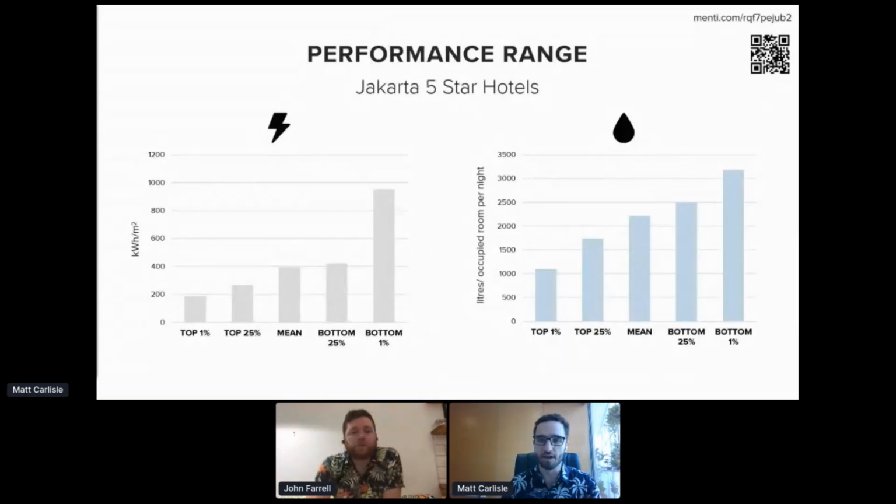So these 2 graphs here are just examples from the Cornell Sustainability Hotel Benchmarking database. And this is the electricity and water figures for a cohort of 5-star hotels in Jakarta. All these properties have the same location, the same climate, the same access to utilities, the same environment. They're all urban hotels, and they're all targeting the same market. So they all have similar levels of service, room size, and so forth.